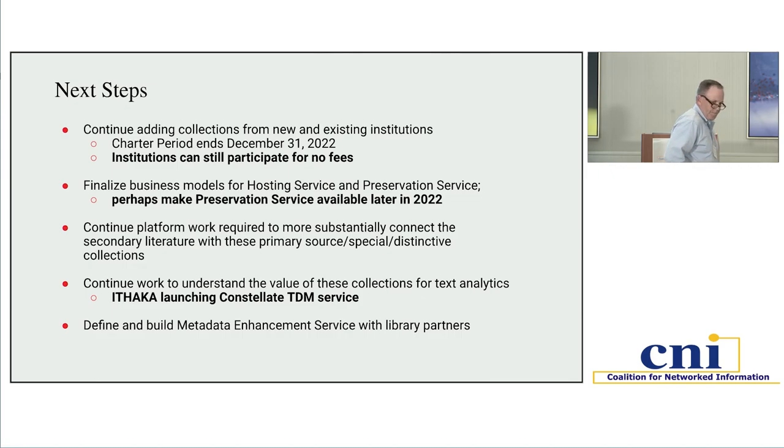I was wondering if you could unpack a little bit more about IIIF, because you were mentioning challenges around that, but I didn't see that in the next step. So I was wondering if we could connect the dots.